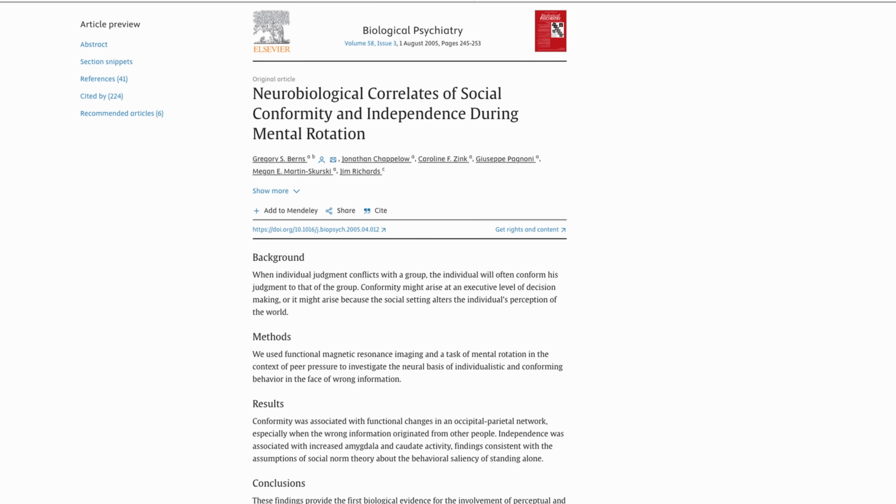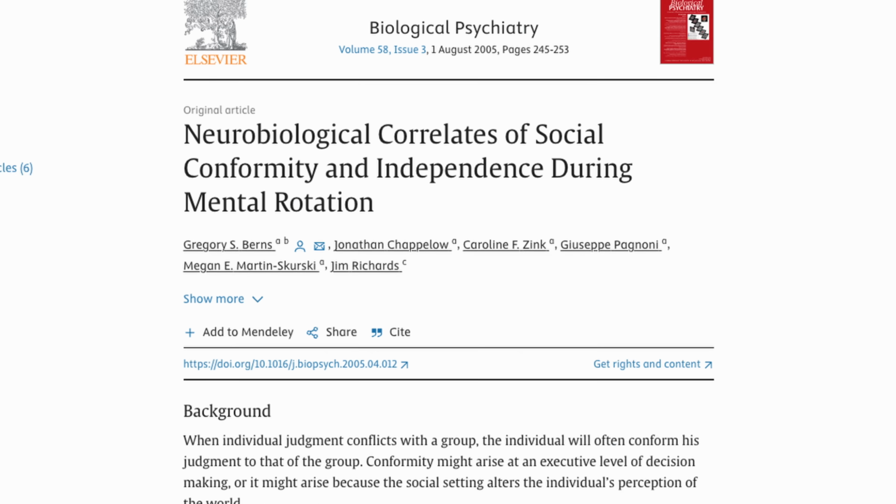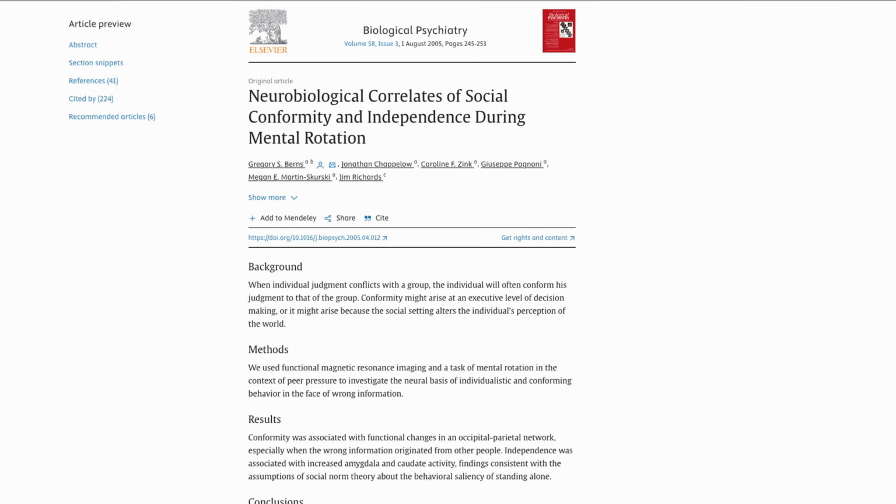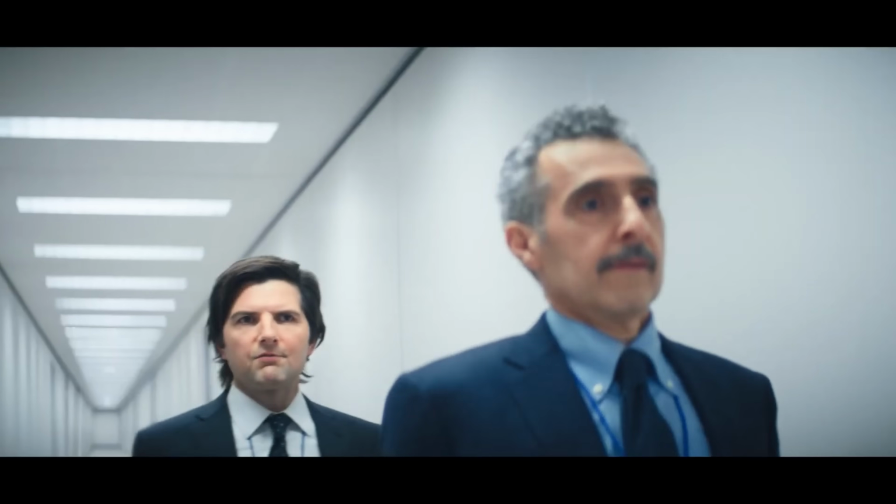I'll show you what I mean with this paper from 2005 called Neurobiological Correlates of Social Conformity and Independence During Mental Rotation. I promise this is interesting. The paper focused on a study where they got a group of 5 people and then showed them shapes on a computer and asked them, if we spin these shapes around, will they fit together? They said it was a test on vision, but they lied.